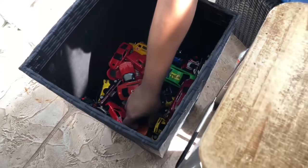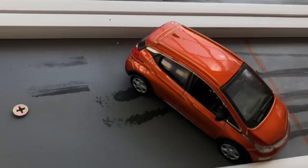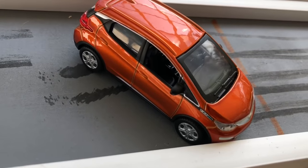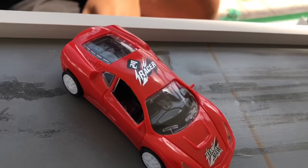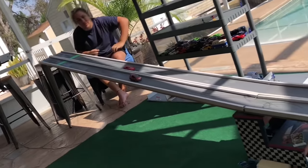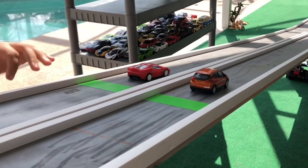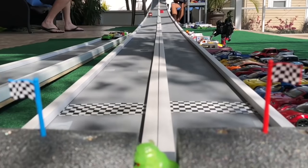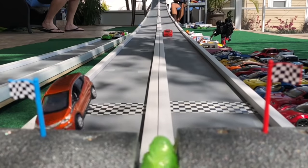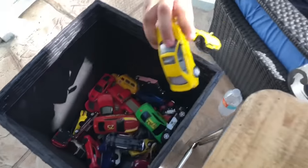Next two. Oh, yeah. Oh, what is this? That's a Chevy Bolt. Oh, okay. All electric Chevy Bolt. Taking on a Ferrari. See you take it for it. Mark, set, go. Chevy Bolt is kind of fast. Set, go. Kind of fast. Yeah. Next two.